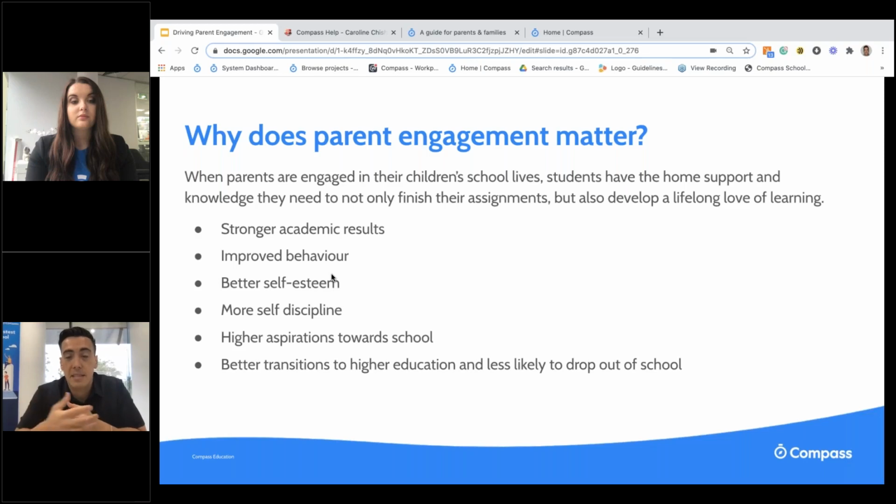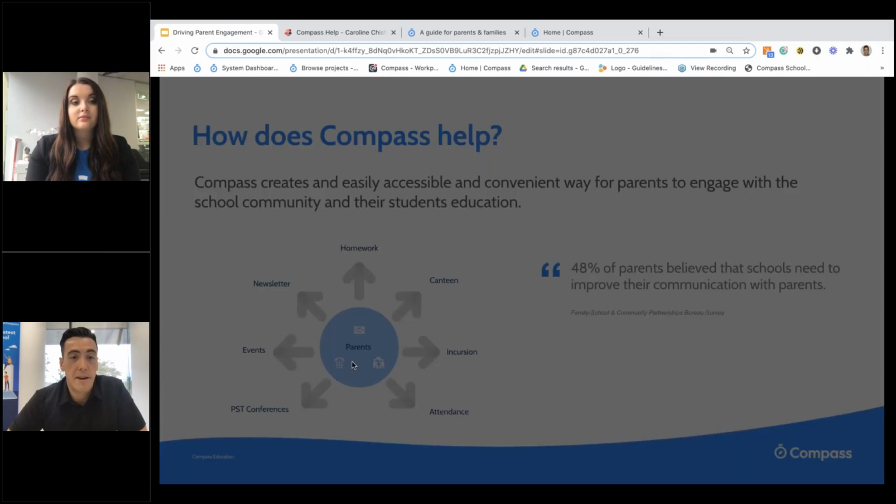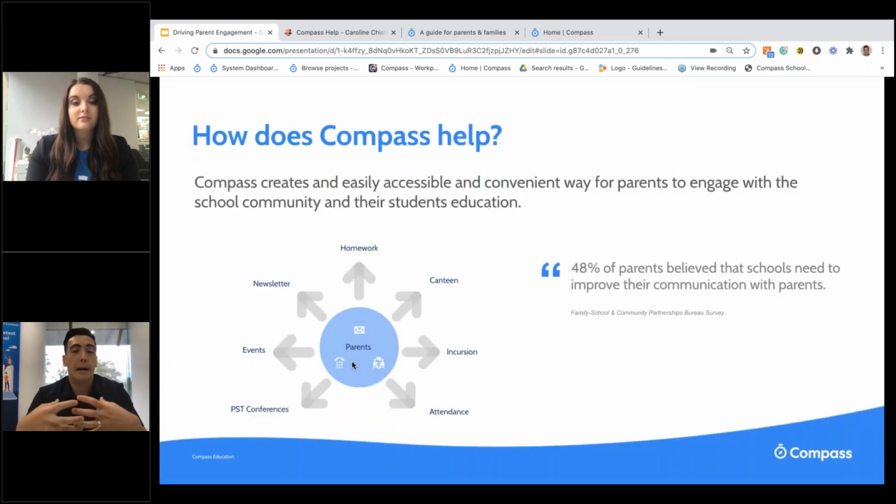Moving across to the next slide now, why does parent engagement matter? There are a significant amount of studies and research out now that show that stronger parent engagement leads to stronger academic results, improved behavior within the school, better self-esteem among students, more self-discipline, higher aspiration towards school, and lastly, a better transition to higher education and less likelihood of dropout as well. So these are key points around why parent engagement matters within the school and how you should look to drive stronger parent engagement.